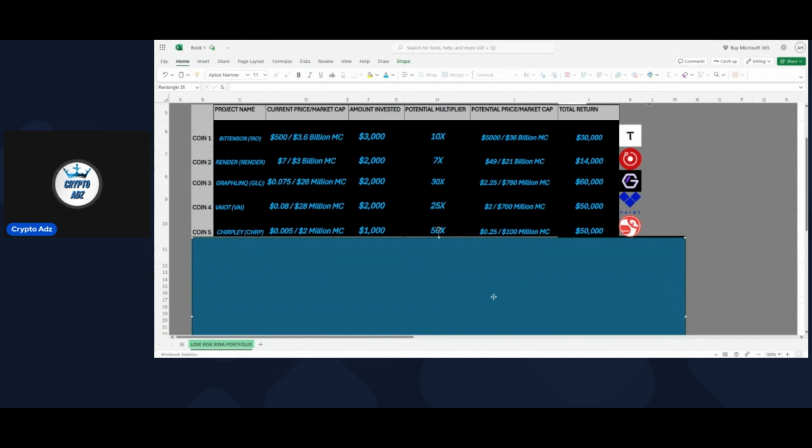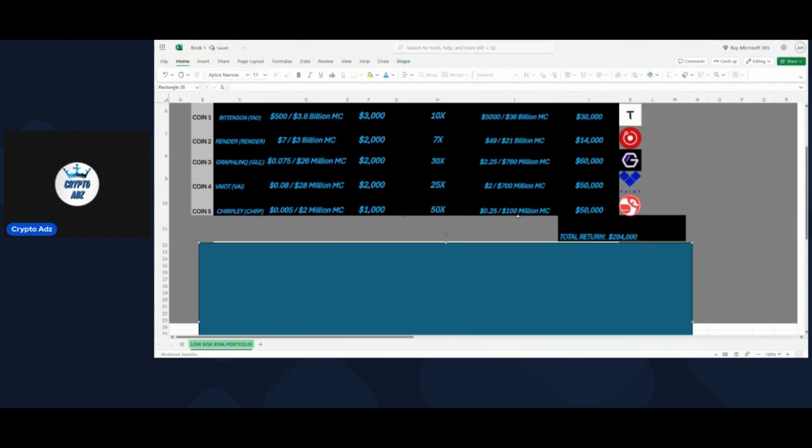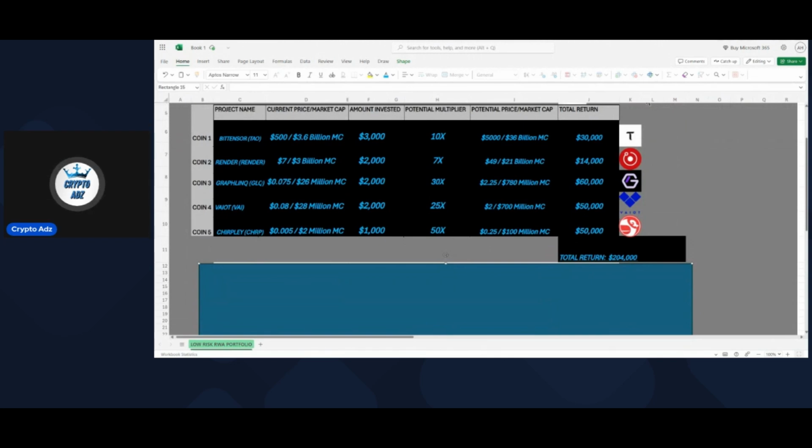But yeah, guys, this is a medium risk portfolio. Potentially, you could get just over a 20x on this portfolio. Of course, something like Render, it's going to depend on the adoption it gets. It already has very good adoption, so this could easily go above a 10x. And then something like Viot, if it gets more regulation within some other countries, it could just skyrocket the price.